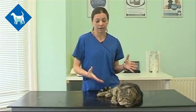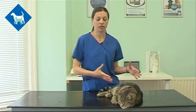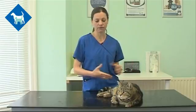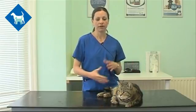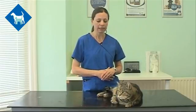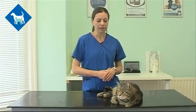The biggest thing that's important is to feed the right amount of food to your pet. And there are lots of different feeding guides out there, and they vary for different foods. But it's important to try and feed the right amount so that your pet doesn't become too thin or, worse still, overweight. There are lots of easy ways to tell if your pet is overweight.